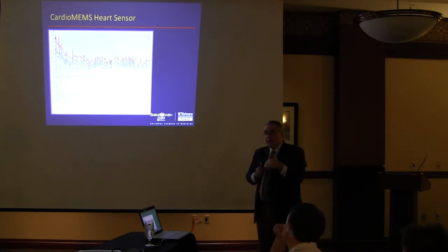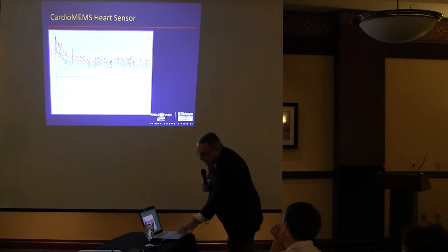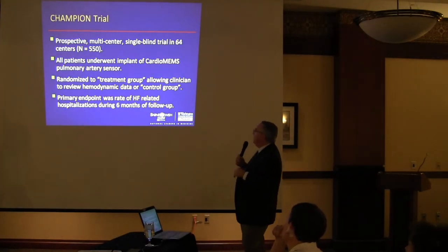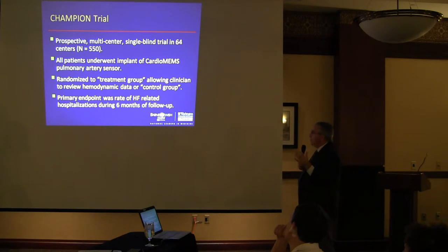We were in the trial that proved the device was effective, but it's been a little while. So we're going to try to start using this device again for people who are having more heart failure. So the trial that proved it, 550 patients, they all underwent the sensor. And then some people got treatment, where I could look at their data and change their medicines. And then some people were in the control group for 6 months. And then at the end of 6 months, the number of heart failure hospitalizations went down in the people that had the device.